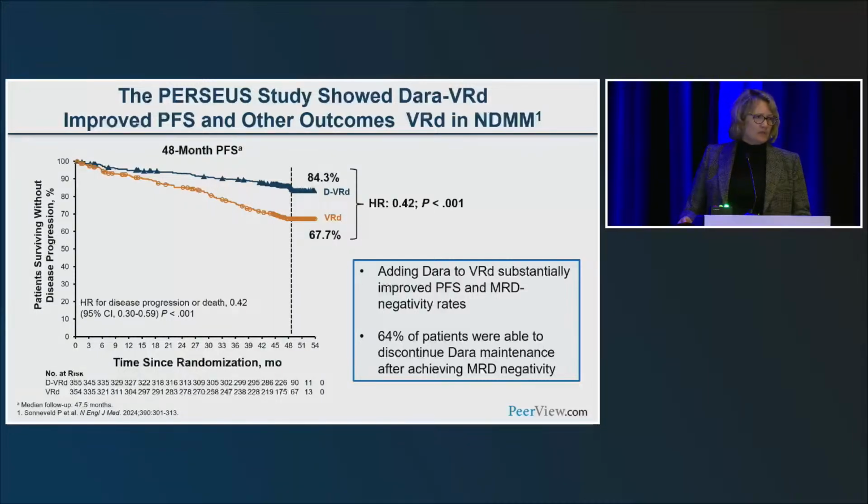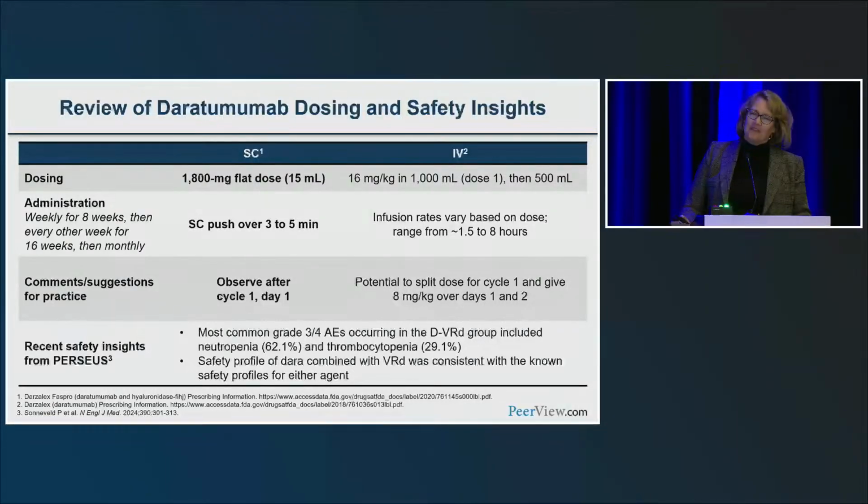64% of patients were able to discontinue the DARA portion of maintenance. What was different about this study is it also had a consolidation into maintenance, and the maintenance included the daratumumab, but if the patient was MRD negative, they could come off of it. And so I think that we all would agree with that antibody up front for that quad therapy. The maintenance setting, there's still a lot of discussion around that. So not automatically all going to the monoclonal antibody in maintenance.